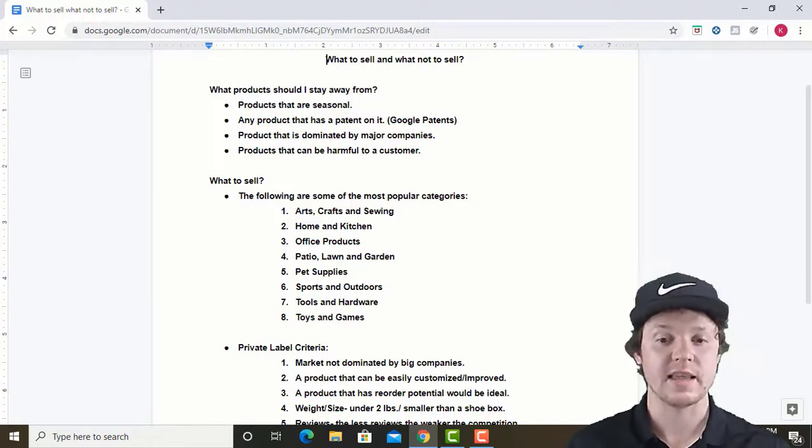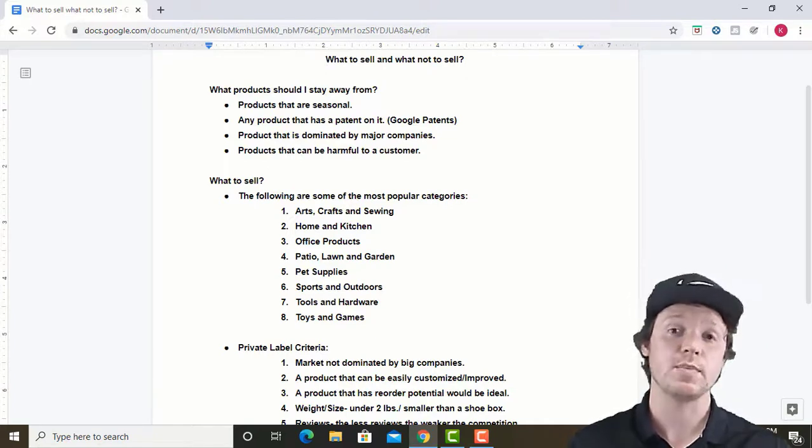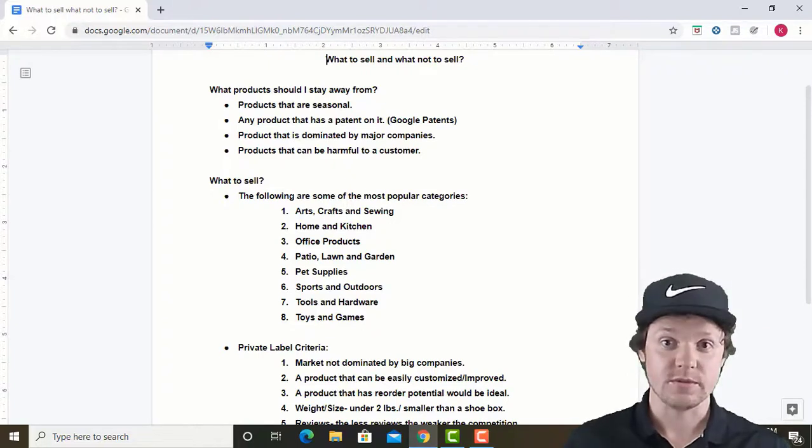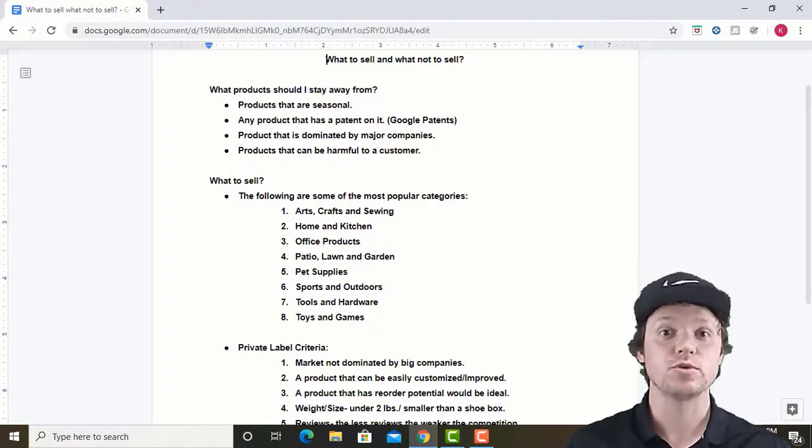Next up, we have products that are dominated by major companies. When you go into a market, you don't want to be competing with a company like Sony or Tide. They're going to destroy you. They're going to have thousands of reviews, and there's no chance you're going to get your product off the ground and profitable enough to make it worth your while.